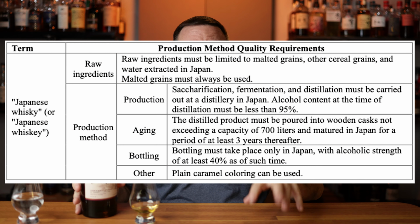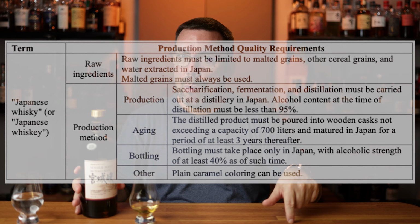So the good news here is Miyagikyo and the majority of Nikka whiskeys are meeting the requirements to be called Japanese whiskey. Remember back in February of 2021, the Japan Spirits and Liqueur Makers Association passed the regulations that tell you what could be classified as Japanese whiskey, and this qualifies. As I mentioned before, this is produced in the Miyagikyo distillery.